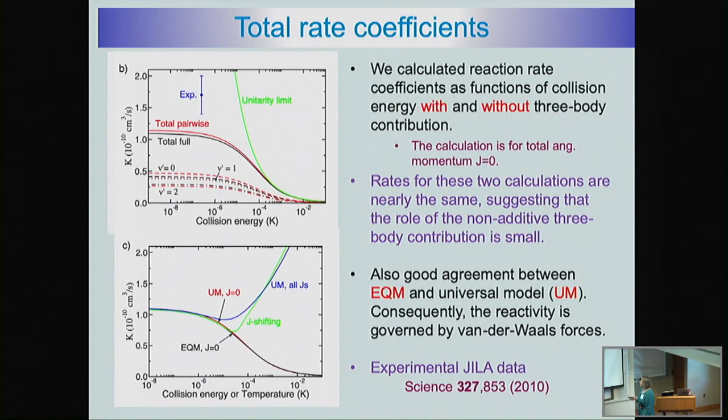So here are the total reaction rates on the upper graph. Here we compare reaction rates for S-wave collisions at a very low collision energy range. The black curve shows the full calculation with the full potential, and the red curve is the pairwise potential. And we see that the rates are pretty close. So it again tells us that the three-body part of this collisional complex is small and possibly not very important.